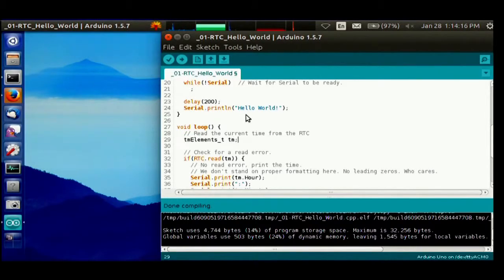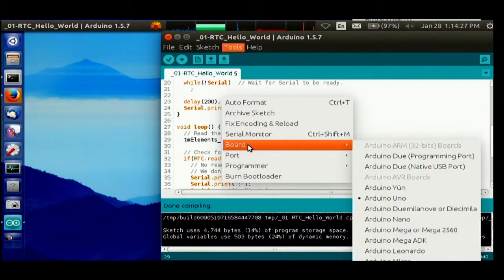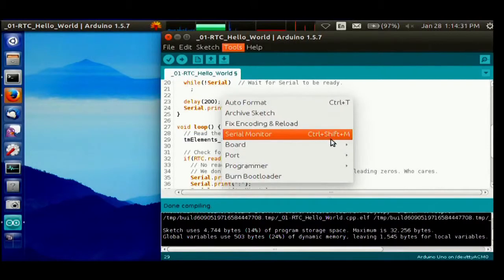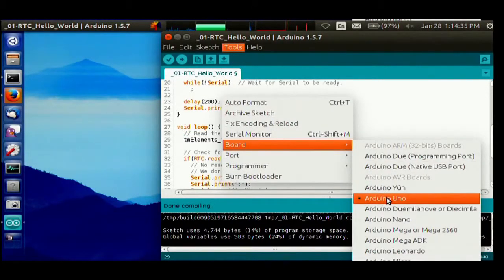So we verified our code. Our code works. Let's go ahead and upload it. And that's what that arrow there does, upload using programmer. Before we get here, you need to tell the Arduino IDE what board you're using. We are using an Arduino Uno here. Because the hardware is a little bit different, it needs to know how to compile it for each of the different Arduinos. So we need to tell it it's an Arduino Uno.